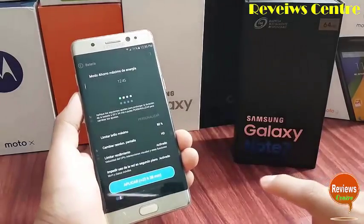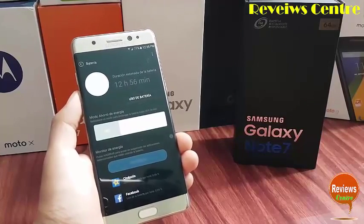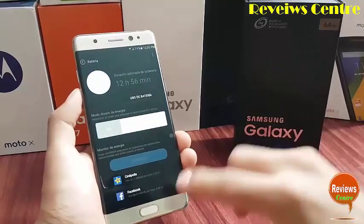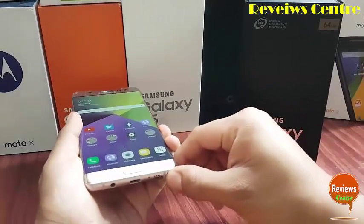Tenemos un modo máximo, este ya es más extremo, obviamente, para ahorrar la mayor batería posible. Estos son para casos extremos en que no te encuentres cerca de casa y quieras ahorrar mucha batería. La verdad es que es un punto positivo que cuente con esta herramienta. Tenemos aquí el administrador de RAM y también la seguridad, y además el S Pen ha sido mejorado.